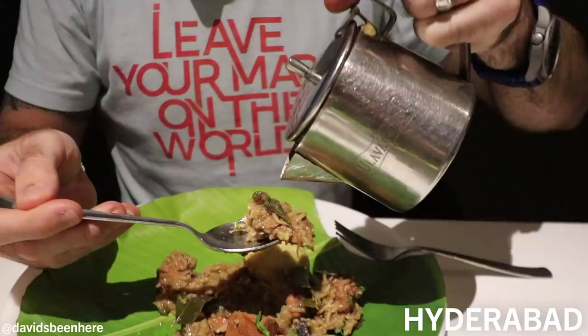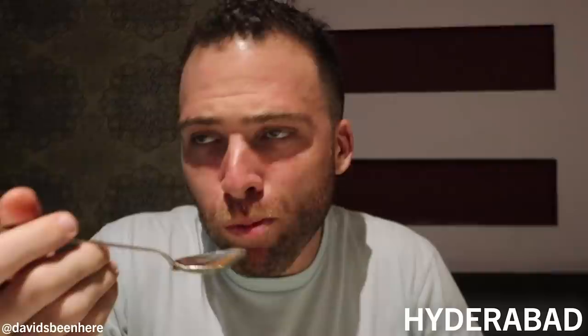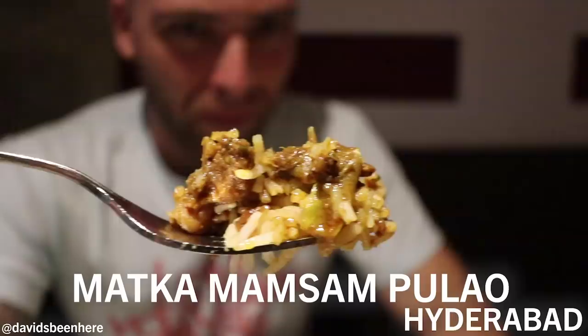Oh my god, this is so unique. I've never had a palau actually. I thought it was all about biryanis, but palau is another type of rice dish. Matka mutton palau. That's the butteriest lamb I ever had.